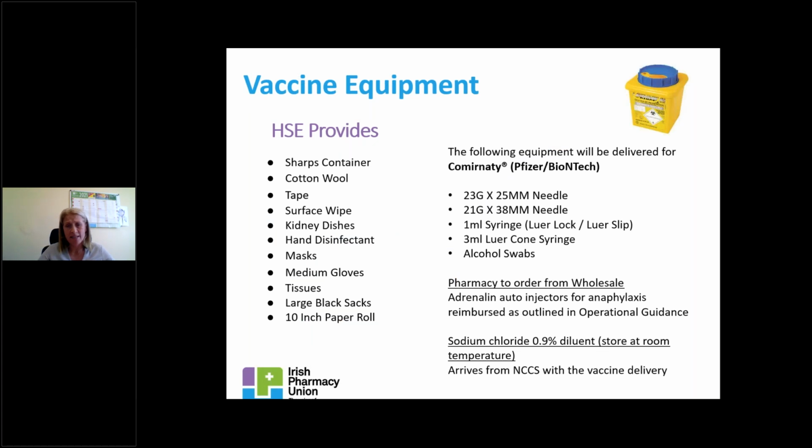Vaccination equipment looks very similar to the Janssen vaccination equipment. So all the consumables on the left-hand side of the screen, I think as you see it, are the same as you would have got for Janssen. And for those pharmacies who haven't provided Janssen, it's just all your consumables that we would have ensured through our discussions with the HSE were provided to you the way they would be provided to other vaccinators. The difference for this particular vaccine is you get additional needles and you also get an additional syringe. And this is for the dilution step.